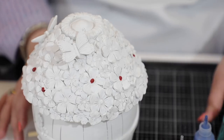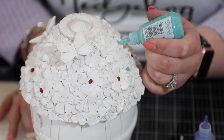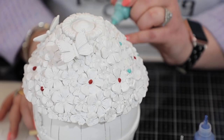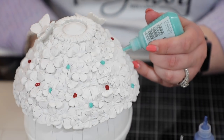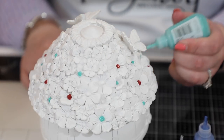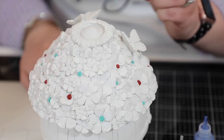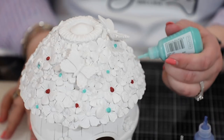Okay, so I have a little bit of red on there. Now I'm going to start going in with my aquamarine. Some I might add more than others. Again, I'm not thinking, oh, I must have three to the left of every red. I'm going to have a little bit of aquamarine, and then four to the right, I'll have a little bit of blue. The only thing I'll try to do is not have the same color next to each other.